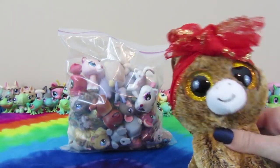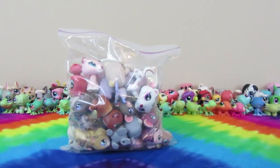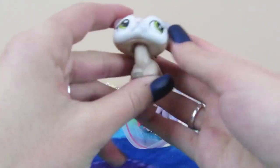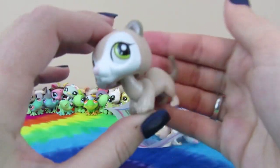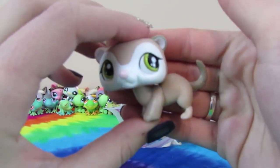Okay, this is a hamster ferret bag, so let's go ahead and get into it. Here's our first one. So she is just a ferret with light brown. So she's pretty cute.